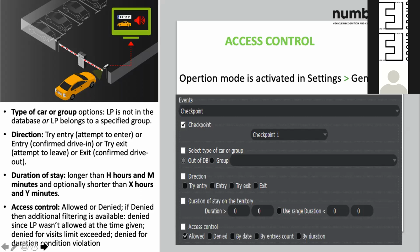For example, if you have a vehicle from a list of cars, for example violators, you can get some alarm sound or email notification. Also, you can have a reaction, for example, if you have free parking near a shopping center and you have set some preset time, for example 15 minutes of free parking, you can get a reaction not to open the barrier automatically for a vehicle which stays more than the preset time. So the barrier will be closed if a vehicle stays more than 15 minutes.